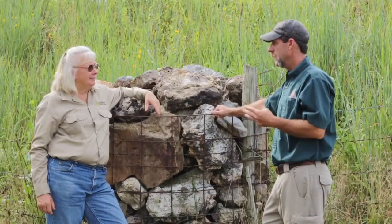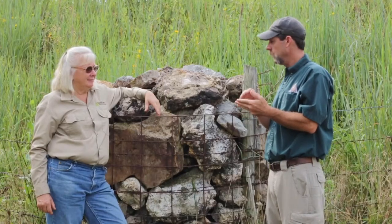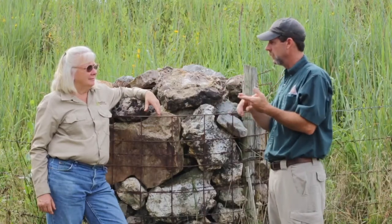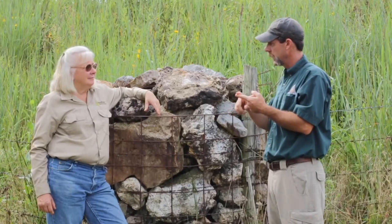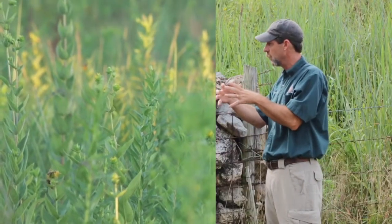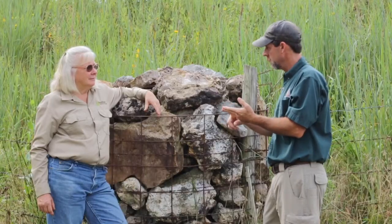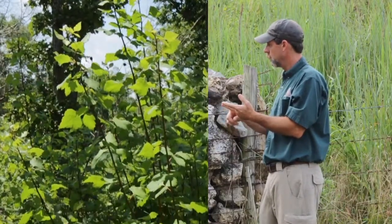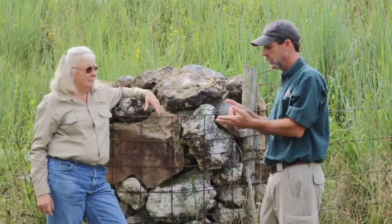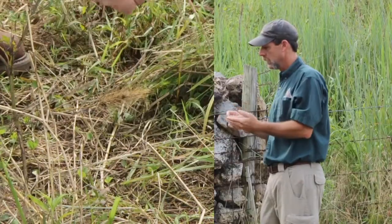So quail need 3 basic habitat types, and they must have all 3 of these. Without any one of them, the population cannot exist. They need diverse herbaceous cover, so that's grasses and forbs. Can't have all grasses, so there's a lot more involved in that. Diverse herbaceous cover, thermal cover, typically in the form of woody structure, but can be herbaceous canopy plants, and bare ground. Bare ground is one that's often overlooked.